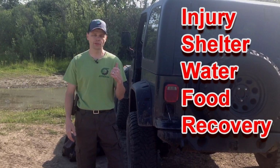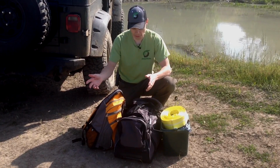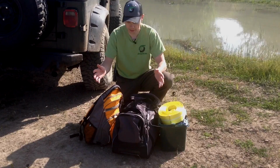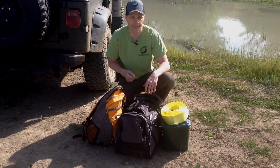But let me go through the gear that I bring with me. So here's the essentials that I bring with me. I know it doesn't look like much, just a couple bags, but I have everything in here that I need to make an unexpected night on the trail a lot more comfortable. So let's go through everything I got in here.